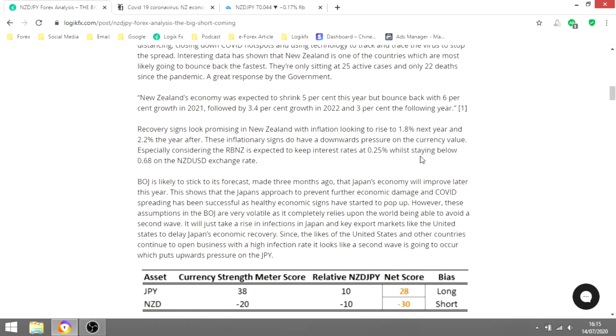And they actually mentioned that the exchange rate of NZD USD, which is different to the one that we're analysing, but it's similar, is looking to stay below 0.68.